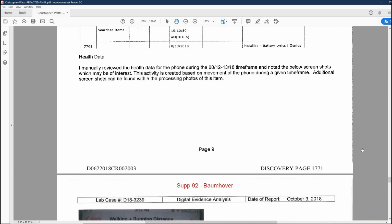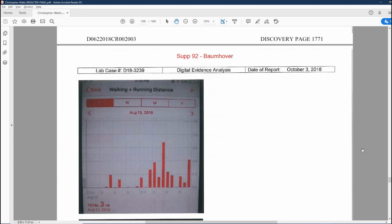Then it says, health data. I manually reviewed the health data for the phone during the August 12th through 13th time frame and noted the below screenshots which may be of interest. This activity is created based on movement of the phone during a given time frame. Additional screenshots can be found within the processing photos of this item.